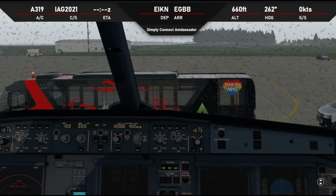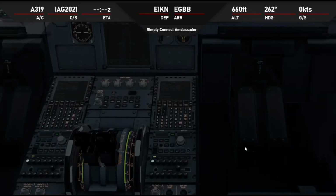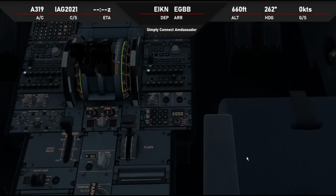Simply 316 is cleared to Echo Golf Bravo Bravo. Fly the EIKN 1A departure, with the BAKA transition, then as filed. Climb to flight level 120 via the departure. Expect higher clearance 7 minutes after departure. Squawk 5104. Simply 316 we are BAKA correct. Altimeter 2992, let us know when you're ready for pushback. Altimeter 2992, Simply 316.